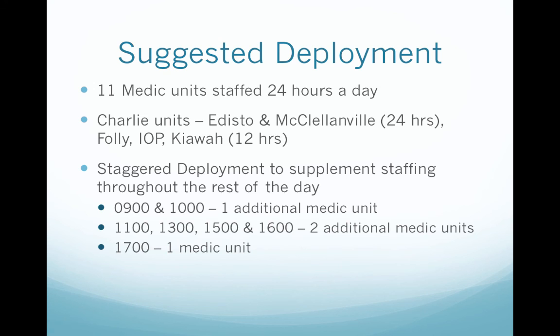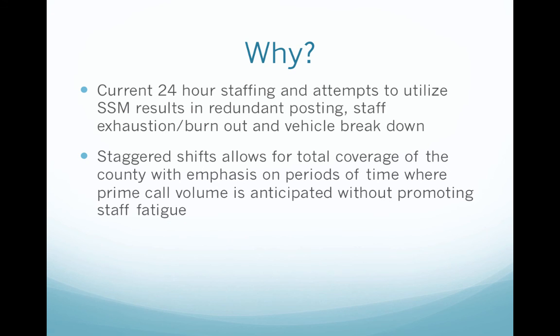You might ask yourself why we would look at doing it this way. Well, our current 24-hour staffing and attempts to utilize the SSM model results in redundant posting, staff exhaustion and burnout, and vehicle breakdown. Currently, a lot of staff feels as if we're using the SSM model, but we're not currently calling ourselves system status management. For instance, in District 8 or 14, one of those trucks may post all day long with minimal calls. It exhausts our staff, and it's not really what we want to be doing.